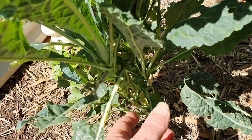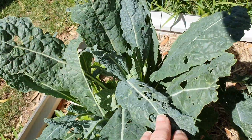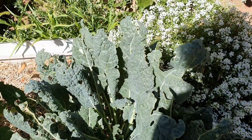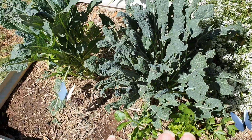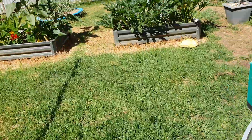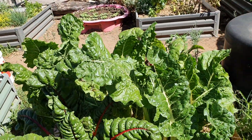As you can see down the bottom, it did get attacked a bit, but I've slowly battled with that and got rid of all the bugs and grubs that I'm aware of. Chooks said thank you to that. So I'm growing kale, and also down here, silver beet for the chooks.